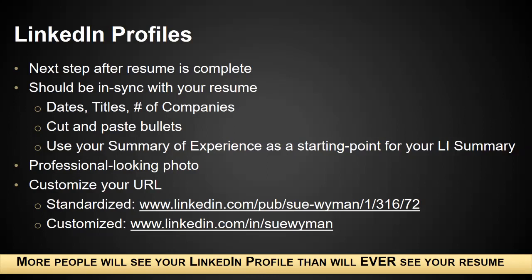A professional looking photo. I mean, it's not Facebook, you know, no dogs, no kids, no big glasses of wine, no ski goggles. And I have seen every one of those things. Just professional. You don't have to go crazy and have a professional photographer and a headshot. Just look good. Have someone take a picture of you on their smartphone. Don't do a selfie, because you can tell, and put that up there.